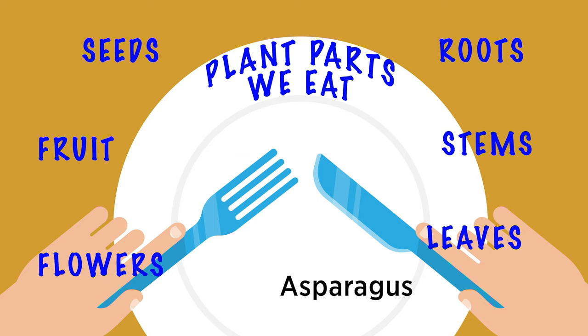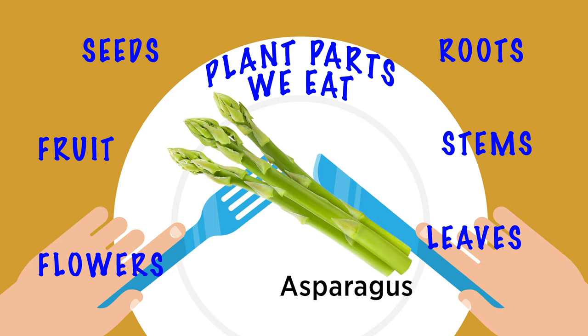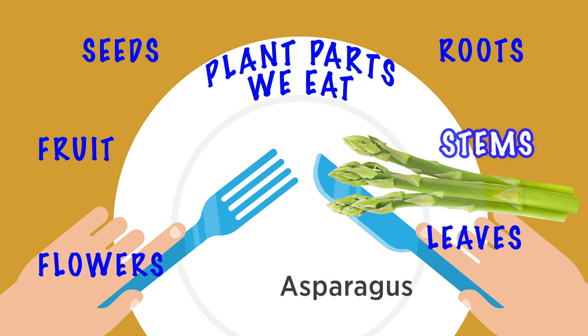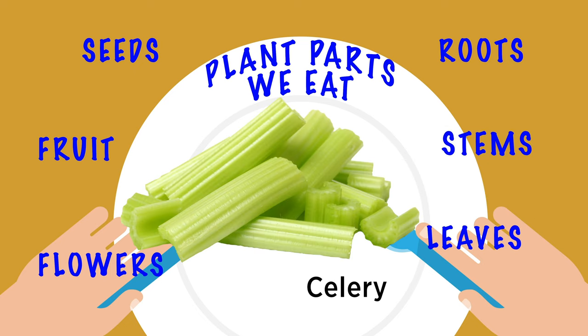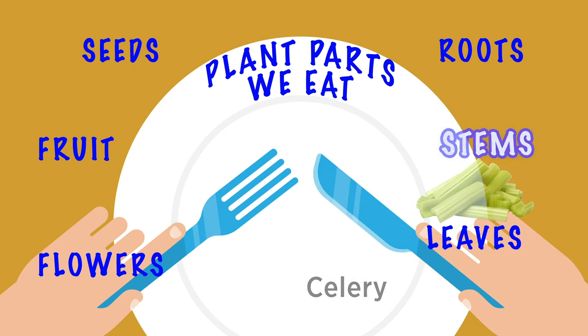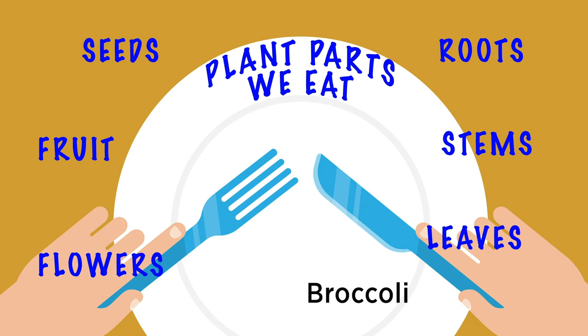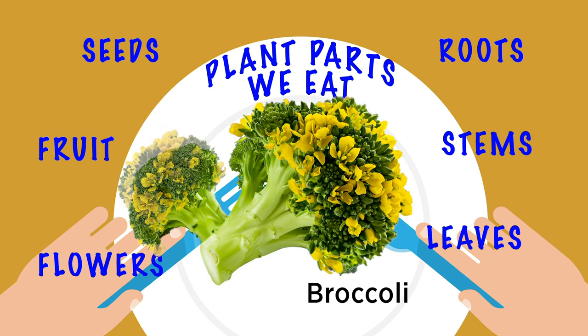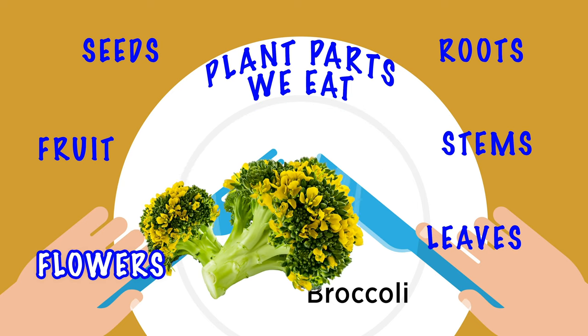All right, asparagus. When we eat asparagus, what do you think we're eating? We're eating the stems. Here's some celery. It's already been cut, but this is also a stem. All right, broccoli, just like cauliflower, all those little green parts on top that look like little buds, those actually are flower buds, and they will actually open into flowers.